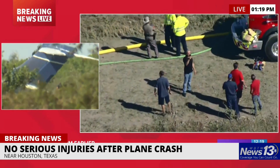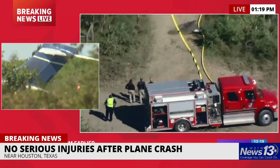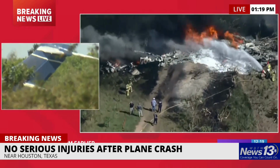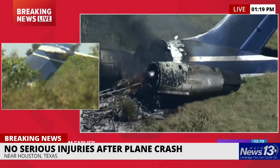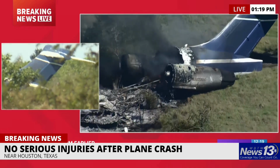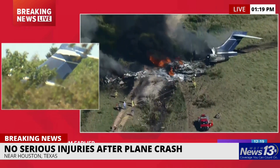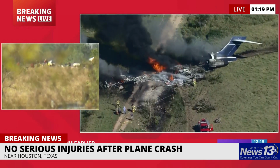According to DPS, they say that the plane traveled about 500 feet on the ground, rolling through a fence and then going another 500 feet before it finally came to a stop here in this field right next to the airport. According to DPS, they say that everyone on board was able to get out on their own, which is a good sign. Minor injuries. 2 people were transported to the hospital. When I asked them what specifically those injuries were, they could not provide that information, but they did say that people were suffering from lower back pain, also from respiratory issues. If you've seen the footage from when this plane first crashed, there were black plumes of smoke coming from the aircraft.